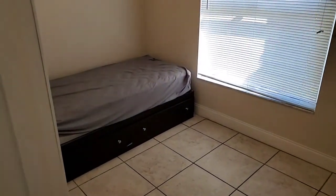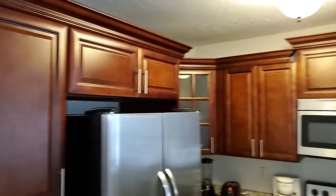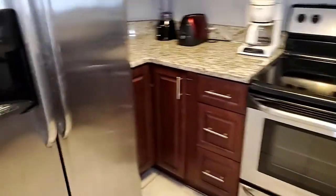This is bedroom number 4. Nice lighting. Really nice natural lighting in here. And then as we come through the hallway, we're going to come to the kitchen. The kitchen's really pretty. It has nice cherry wood cabinets, stainless steel appliances, lots of cabinetry, nice double door refrigerator, deep sink.